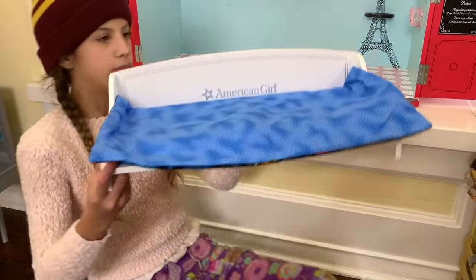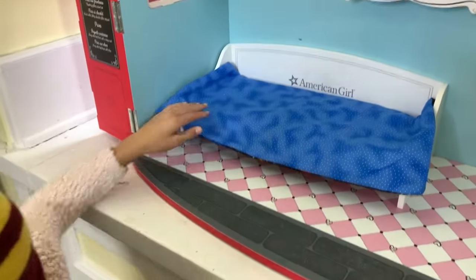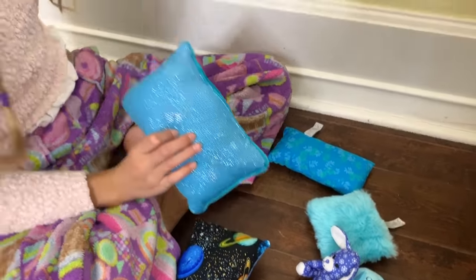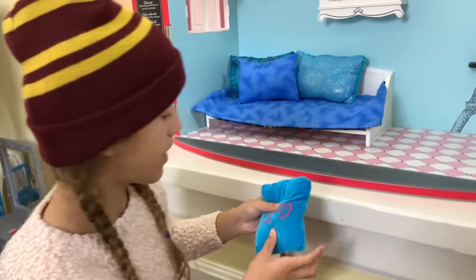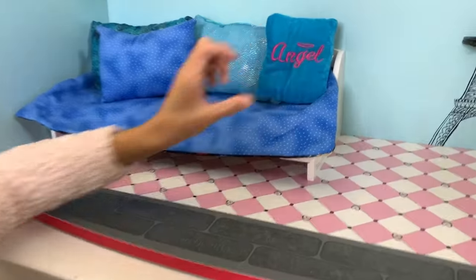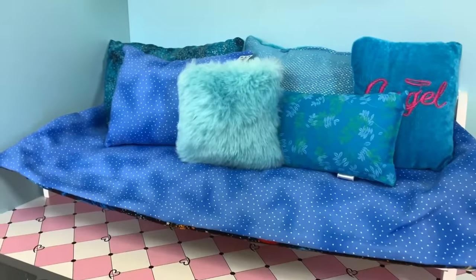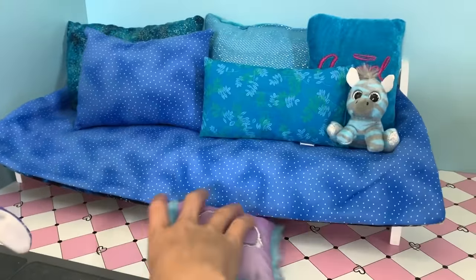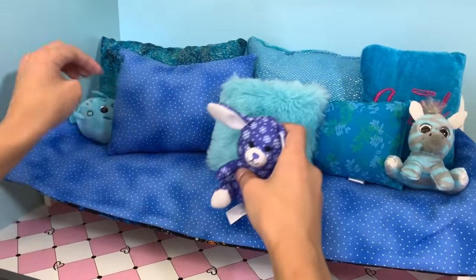So the room is empty and I organize everything. And I have this bed, and there's a blue blanket, it's gonna go over here. So I have these two main big pillows. So I'm just gonna put it like this. And then I'll just do that there. And then I love this, it says angel. And then I have these, so one can go there, one can go there.